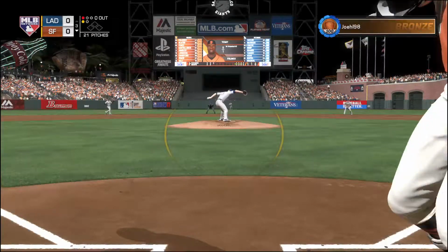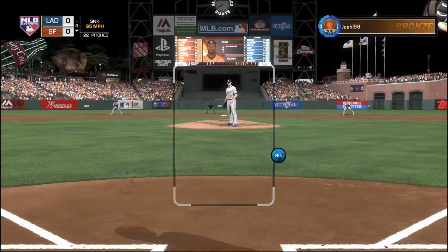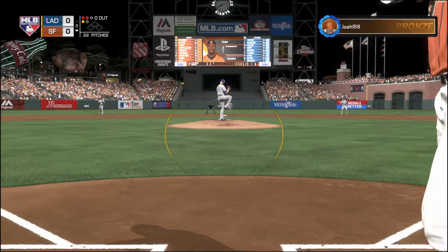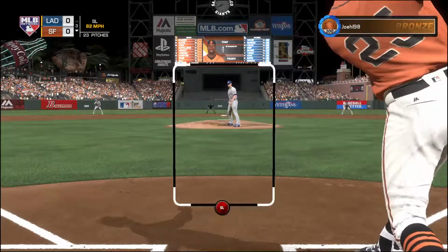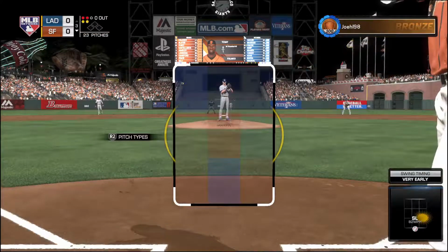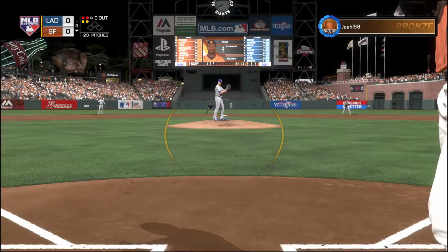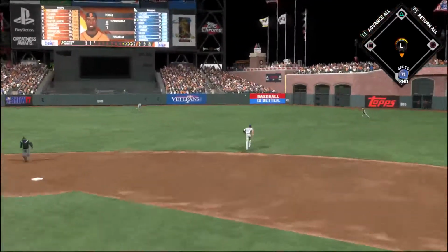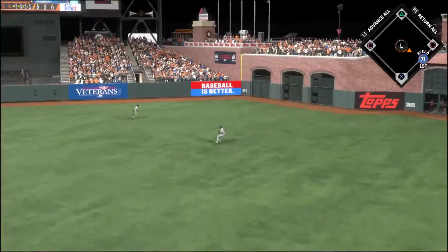From the windup, the 1-1 pitch. Heavy sinker just stayed inside. Into the windup. Here's the 2-1 pitch. Got a big pass at a slider that gets past him. Set to deal on 2-2. Liner toward right center, and that finds some outfield grass. It's a base hit.